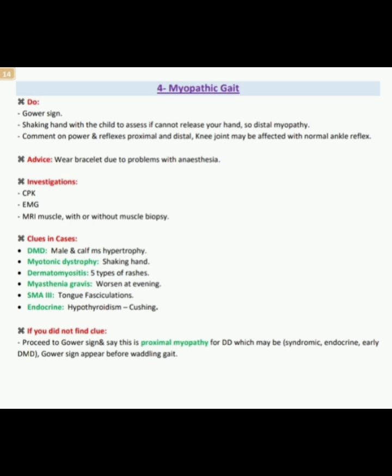Then clues in cases. First, we know that in myopathic gait we find DMD, myotonic dystrophy, dermatomyositis, myasthenia gravis, SMA type 3 and endocrine causes. Now DMD: there is a male child and calf muscle hypertrophy, which we already saw in the video. Myotonic dystrophy, we notice when shaking the hand. Dermatomyositis, we know there are 5 types of rashes. One rash is around the eye, the heliotrope rash, and on the knuckles of the fingers. Then myasthenia gravis worsens in the evening. Spinal muscular atrophy type 3, we find tongue fasciculations. Endocrine, that is hypothyroidism and Cushing. So these are the features.